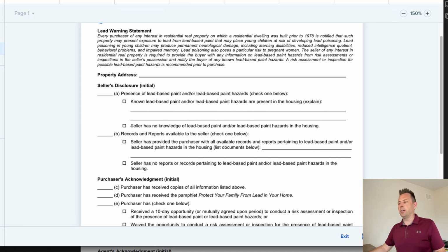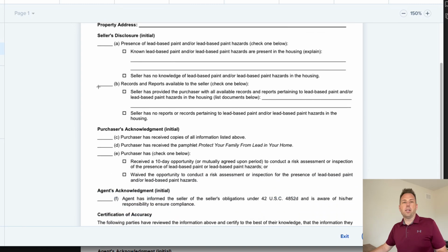And then the second one here is seller has no knowledge of lead-based paint and/or lead-based paint hazards in the housing. And again, that's where all my sellers have checked the box that just says that, hey, they're not guaranteeing there's not lead in the house, but they just don't have any knowledge of it being in there. So they have to initial this, both sellers, and then you have to check one of these boxes. And then that's the same process for B here.